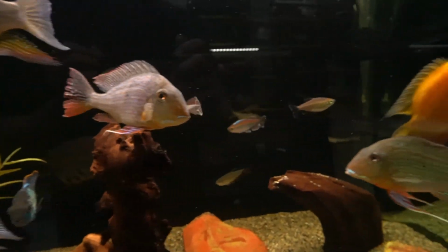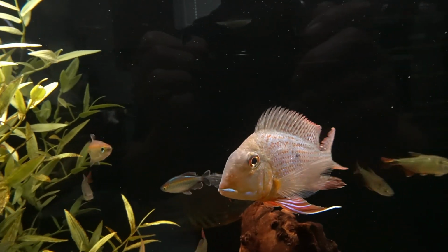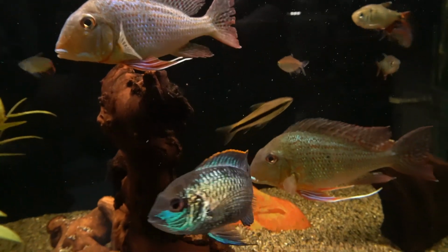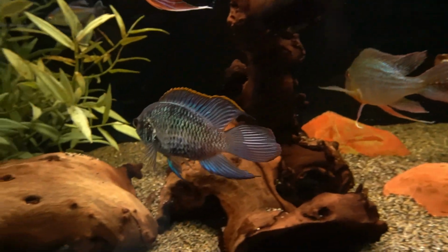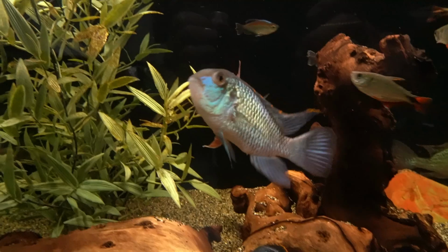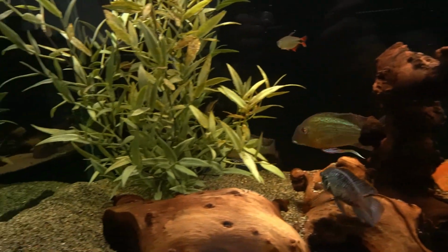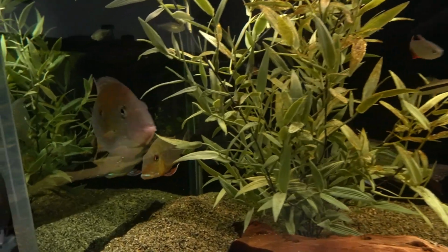I mean, the geos go after each other, of course, and look at the forehead on the geos. No sign of a hole in the head with any of them, so we're way past that now. These electric blue Ocharas, I think, are just absolutely stunning. Some of my favorite fish, actually. We've got a Heckelei.